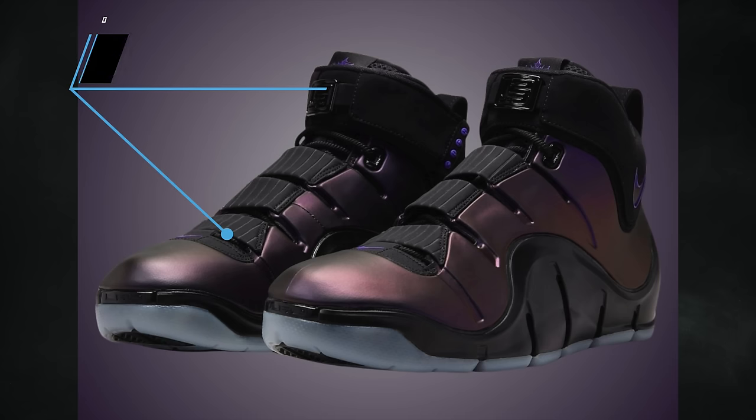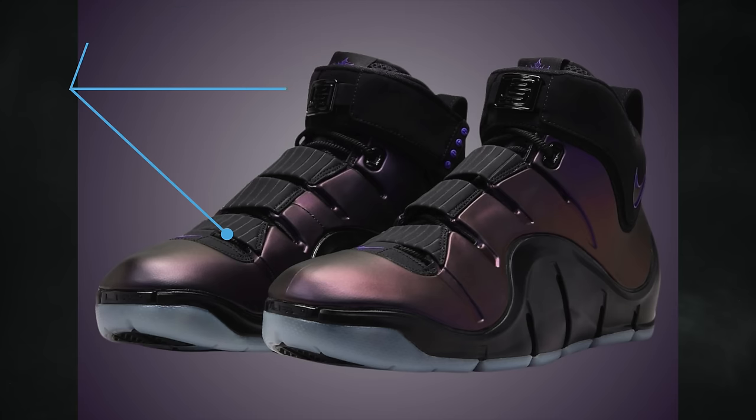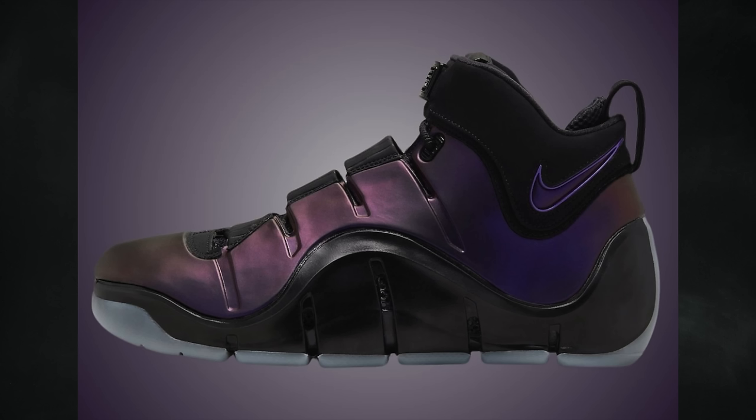Official images just leaked of the Nike LeBron 4 Eggplant, which gives us our first look. So you guys might remember several months ago, I talked about this shoe. I showed a mock-up, which was on point to what is releasing. It was an accurate one. Now, I do know some people were calling them Lakers, and that is incorrect. They never were called Lakers from the brand. There's no gold on this shoe.